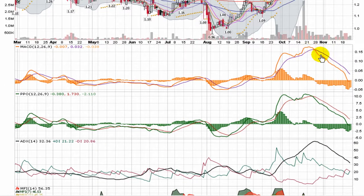Not getting a whole lot from the MACD as the stock went through a pretty hefty sell-off, dropping from highs, but right back down around zero. And that's the point we're going to look for this 12 to continue to turn and move back towards the 26 EMA. And we'll look for that bullish cross right there around the zero mark to show continuation in the upward trend. Similar look to the PPO.